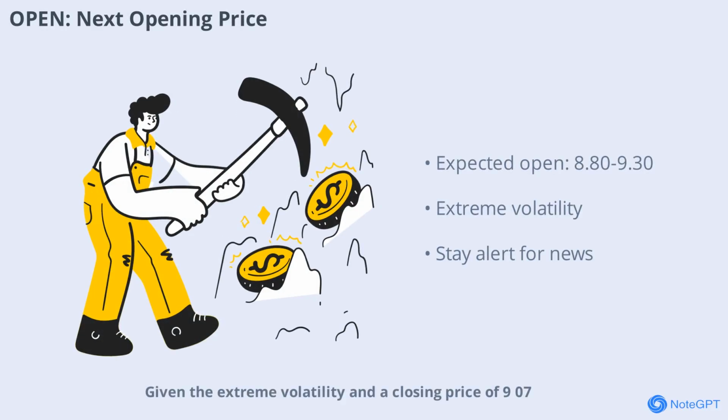Given the extreme volatility and a closing price of 9.07, OPEN's next opening price could range from 8.8 to 9.3. This wide range reflects the uncertainty and potential for large overnight moves. For traders, it's crucial to stay updated on news and be prepared for rapid price changes at the open.